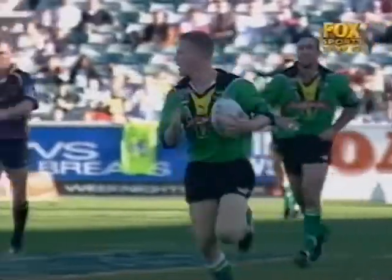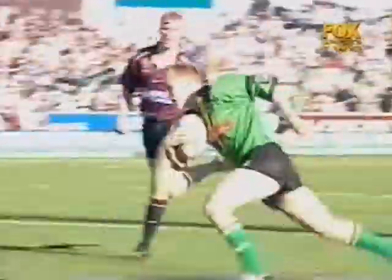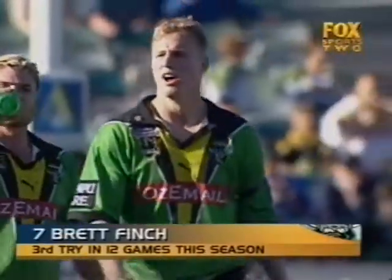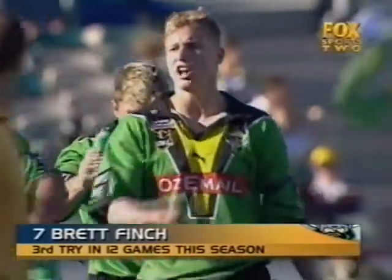Finch wasn't sure he was through the hole, and when he turned around, you could see the smile on his face there, realising that no one was going to catch him. They were all up in the line, expecting the ball to come back. Okay, it was 65 metres, and there was no one chasing him, but he just cruised home at the end.